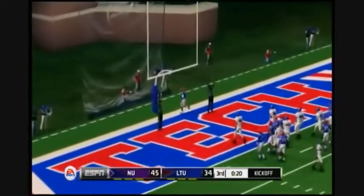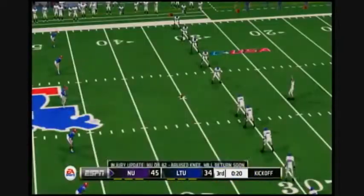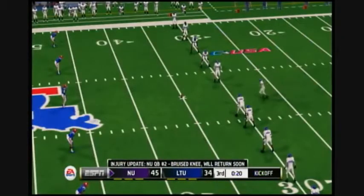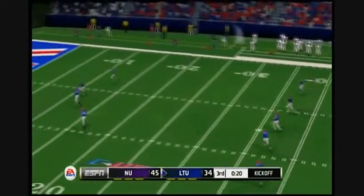And he adds the extra point. A nice 8-play, 66-yard drive. And they add 7 points to the scoreboard. And Brad, right now, the offensive line just winning the battle in the trenches, opening up some big running lanes.